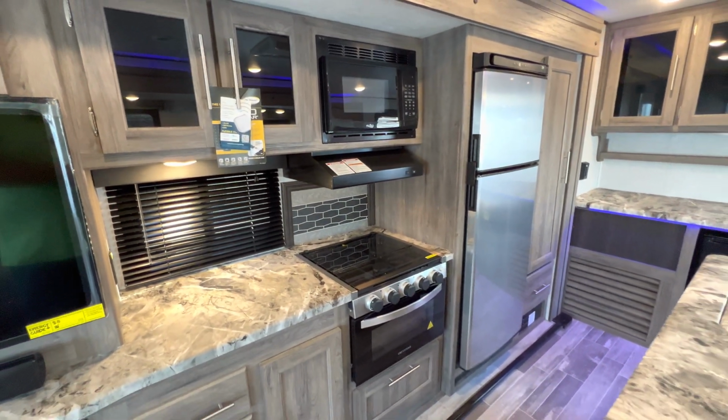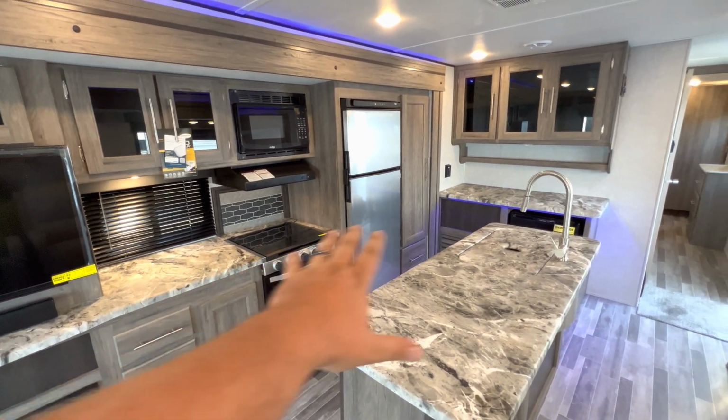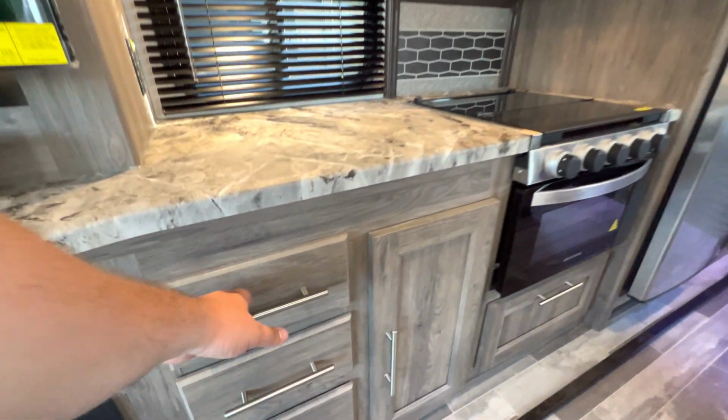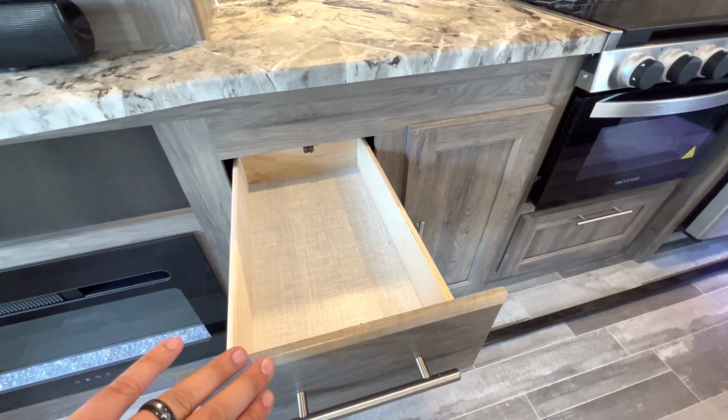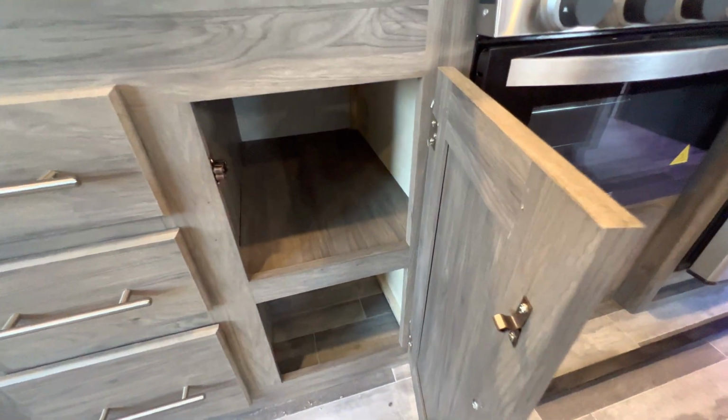There is also really good countertop space here on this RV. So not only with the island, but you see over here and back there above that refrigerator. So pretty nice. 3 pull-out drawers. Top 2 are going to look like just like this. The bottom one is going to be about twice that size.